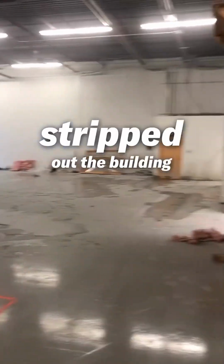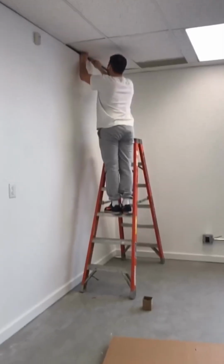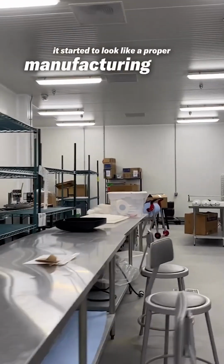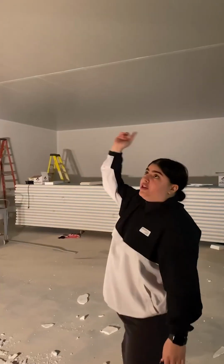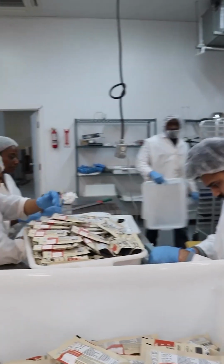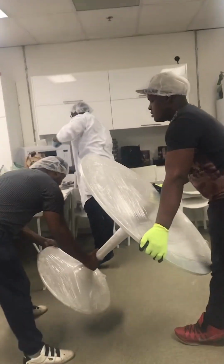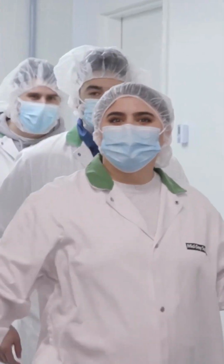We completely stripped out the building, dug drains, poured new concrete, lifted up walls, and piece by piece, it started to look like a proper manufacturing plant. We brought in the new machinery, getting it all up and running. My anxiety was through the roof as we rapidly counted down the days left on the lease for our original location. Everything started getting packed up and moved over, and as the 90 days came to an end, we did it. We made it into the new facility.